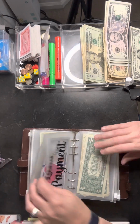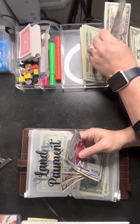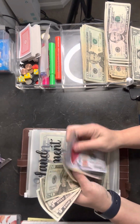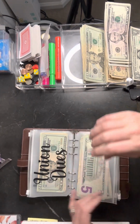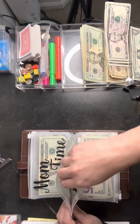All right, land payment gets 5. So there's 5. So we got 100, 200, 50, 70, 90, 95, 305 in land payment. So that's good. Union dues is getting 9.